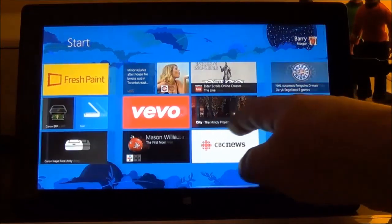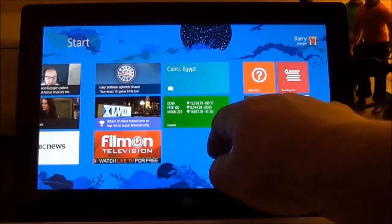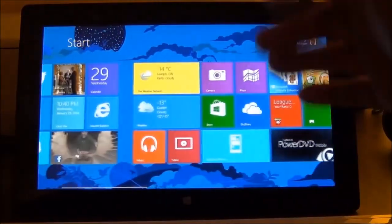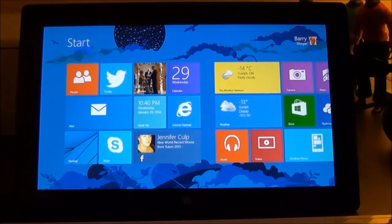So, a student on a budget, a senior who just wants to get in and tinker around with something new but doesn't want to break the bank doing it, this is your device. This is a good way to set up a home computer on a budget.